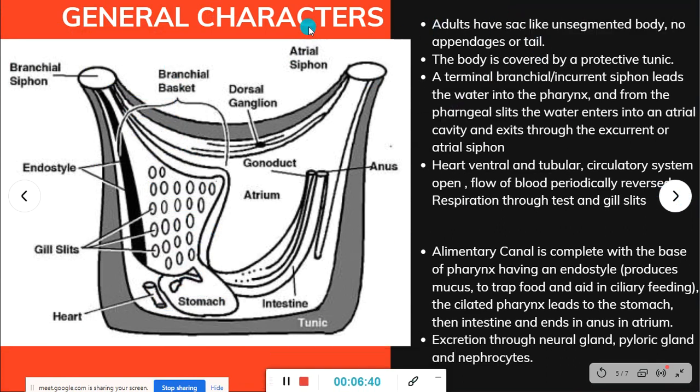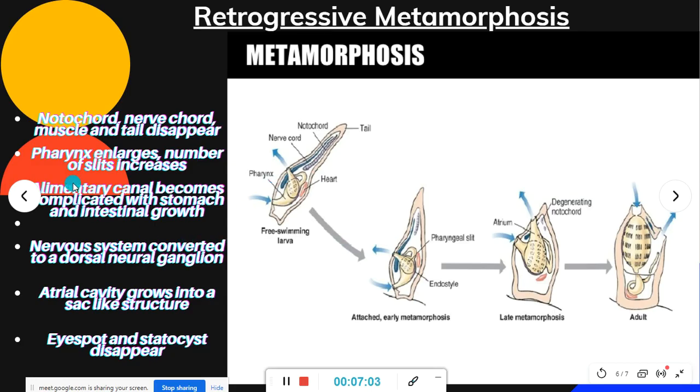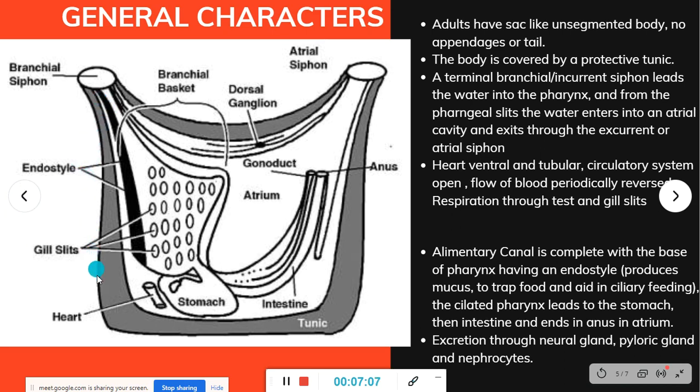Now, if you see the general characteristics, adults have a sac-like unsegmented body, no appendages or tail. So they have a sac-like body with a covering outside. This covering in gray over here is the tunic. This is made of a carbohydrate covering similar to cellulose, known as tunicin. What is funny is that cellulose is normally a plant material, but these are examples where you find cellulose present in an animal. So this covering is the tunic.